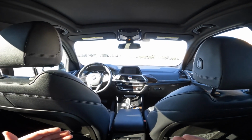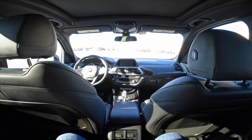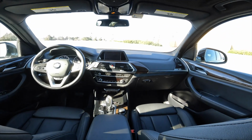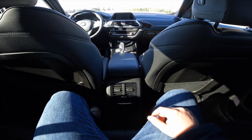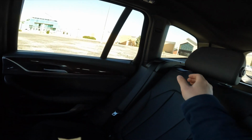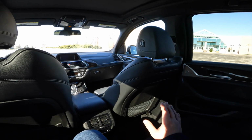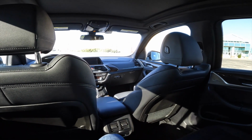When coming back inside of the X3, you can see that it can comfortably fit 5 people. There is 40.3 inches of legroom in the first row and 36.4 inches in the second row. One nice feature in the back seats is that you can actually recline these individually, which is nice. I should mention that there is no third row available for the X3. You can only find that on the X5.